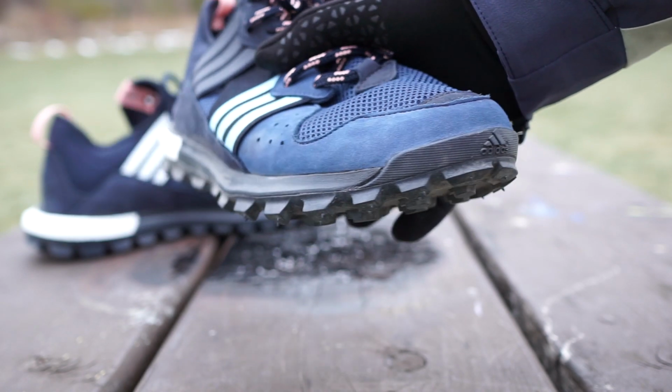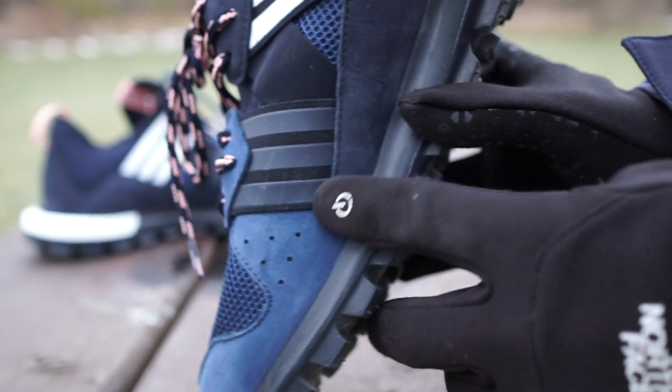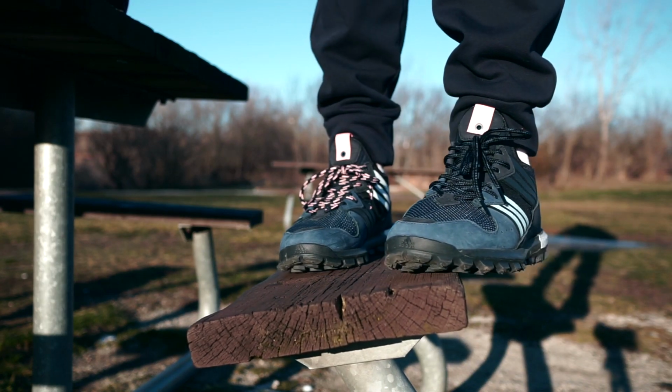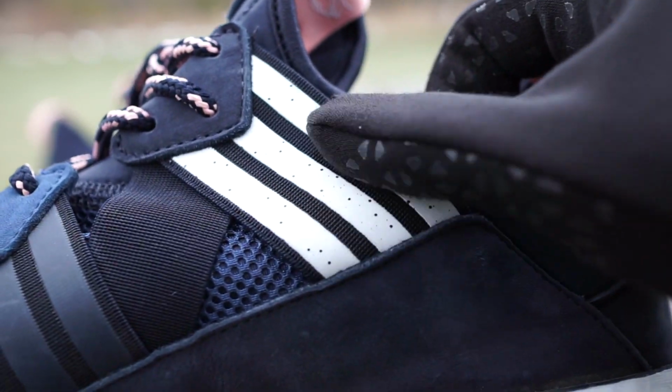The toe guard is made of a clean quality nubuck that wraps around the medial and lateral sides of the shoe and ends at the beginning of the lace holes or eyelets. The lace holes are carried by two straps on each side of the shoe that tighten together to keep your foot in place. These straps have the 3 stripes branding twice on each side of the shoe.